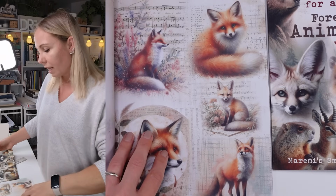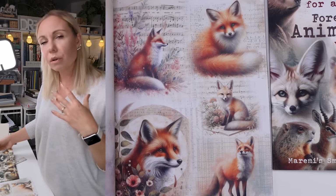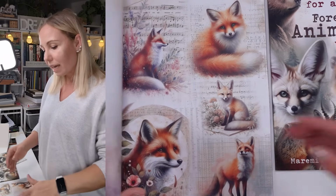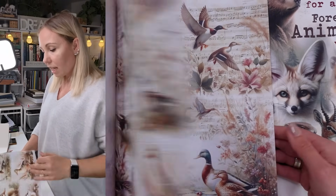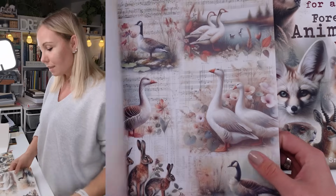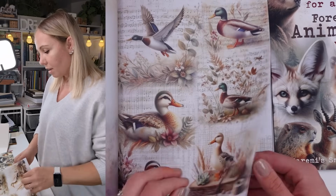The big one, the small one, the more realistic looking, it's hard for me to tell. I didn't want to make that decision and get rid of gorgeous images. So this is why nearly every image, oh, this one is actually geese and ducks together. Geese are twice as well, and ducks are twice as well.